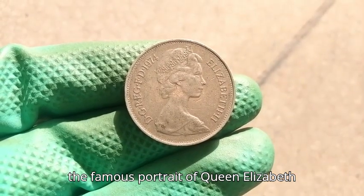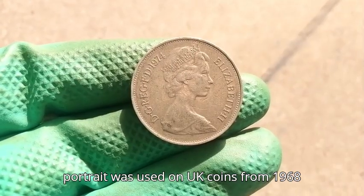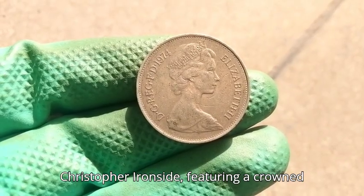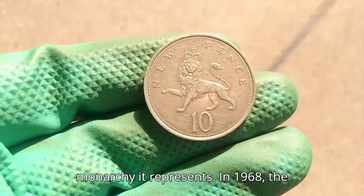The famous portrait of Queen Elizabeth II, designed by Arnold Machin. This portrait was used on UK coins from 1968 until 1984. The reverse was designed by Christopher Ironside, featuring a crowned lion, a symbol of England. It's elegant, powerful, and bold, just like the monarchy it represents.